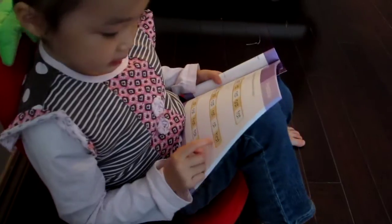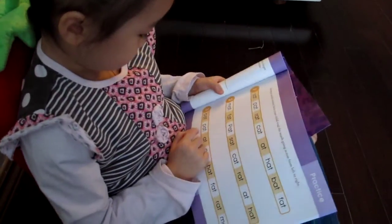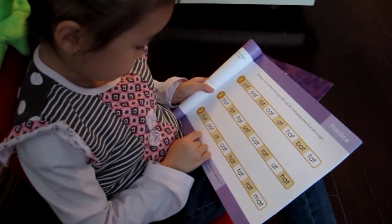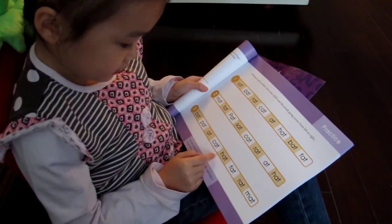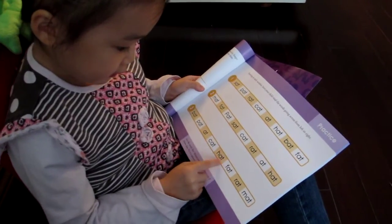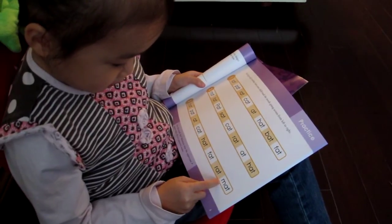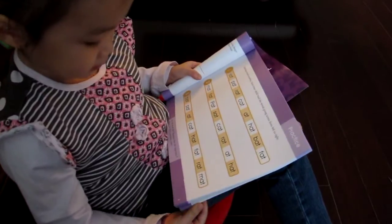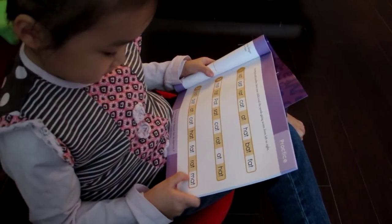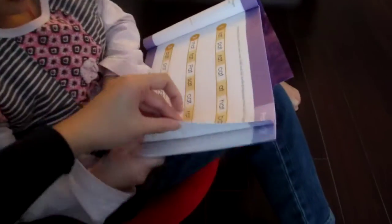What's the letter? H. And what does H sound like? Hat. Very good. Bat. Pat. At. Cat. Hat. Fat. Rat. At. Bat. What's the letter? M. And what does the M sound like? Mat. Very good. Okay. Let's read the story now.